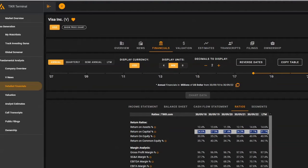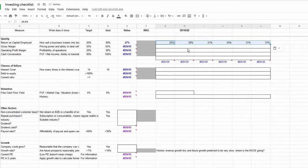Return on capital employed here. Okay, the last 5 years and then the latest trailing 12 months. I drop that into my template, and that's given me a value of 27% as an average. Now, the minimum is 20% for a quality business that I've set for myself. Ideally, I want it to be about 30, because this is 27%. So it's above minimum, but it's not quite the ideal. So I'll give that an orange. So it looks like Visa is a business that invests in itself well to grow.